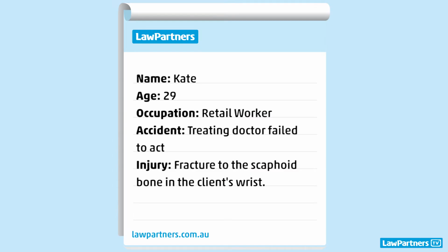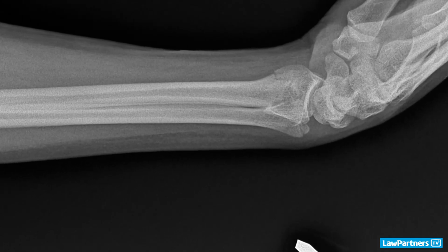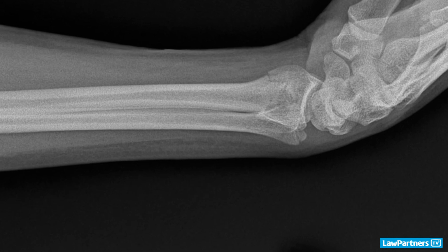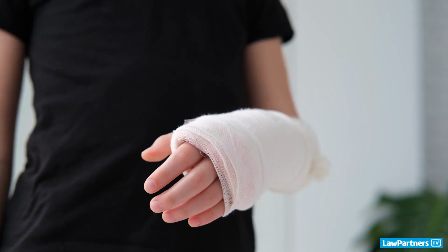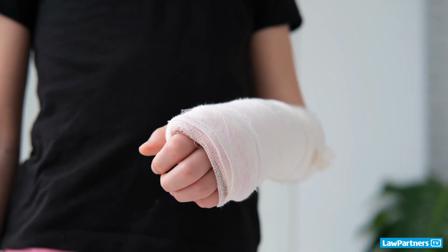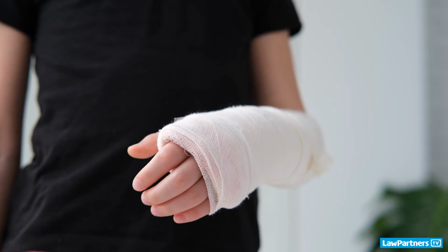failed to act. In this case, the scan clearly showed a fracture to the scaphoid bone in the client's wrist. However, the GP failed to recognise the importance of the finding by the radiologist, and necessary treatment was delayed, causing significant problems for our client. Whilst both cases revolved around the findings of the radiologist, in the first example, the claim was against the radiologist, and in the second, the claim was against the GP.